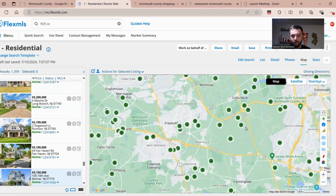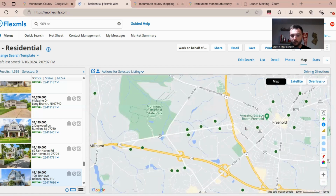For instance, Manalapan and Freehold share Monmouth Battlefield State Park, where one of the Revolutionary War battles took place. That's never being built upon. No matter what happens in our area, no matter how much housing we need, that land is 1000% preserved from here on till the rest of eternity.